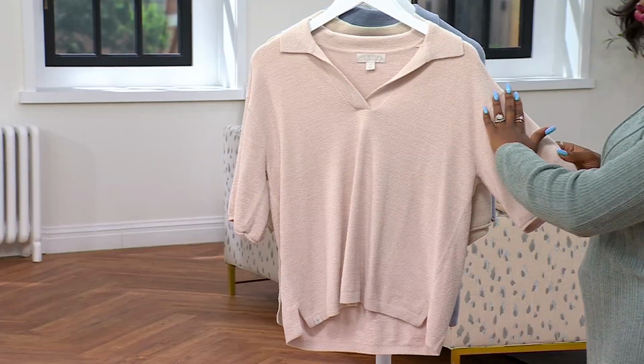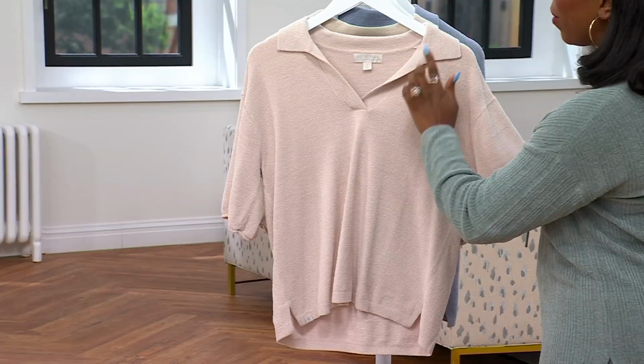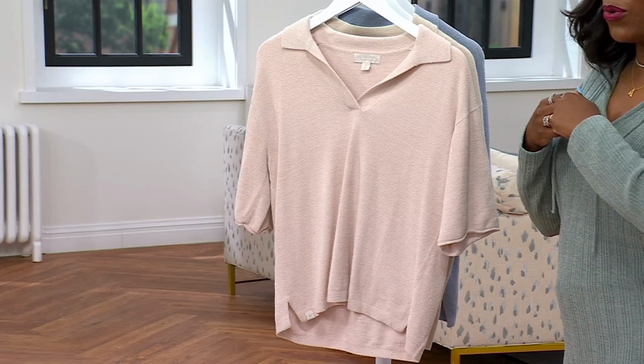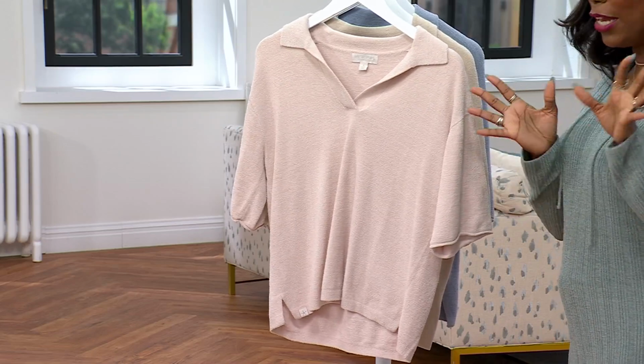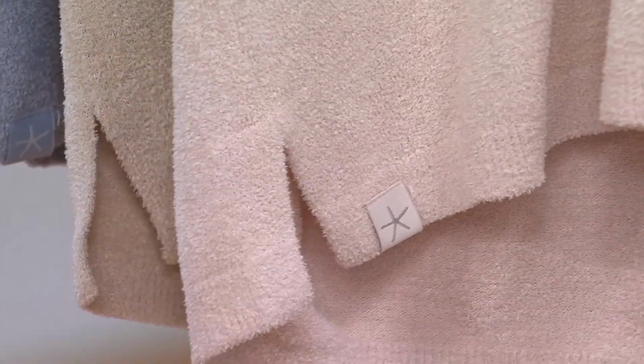A little bit of a drop shoulder, so that gives you that ease without being sloppy. Open placket, which I like that they did, because I feel like sometimes, most often, I get a polo and I never button it, but then it always lays weird because it's meant to be buttoned, even though you can unbutton it. And it's coming home at a sale price.